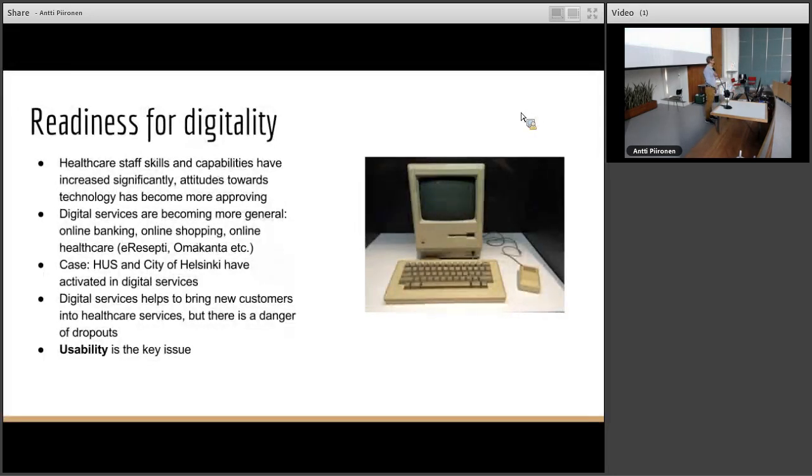So readiness for digitality. As a 10 years experience of this field, there has been, I think, significant changes in readiness to take digital solutions into use in health and social care. And that is maybe one of the most important things in this when you are developing solutions for this area. Because if the users are not willing to take those solutions into use, there's no point of developing anything. So I think this is a positive thing.